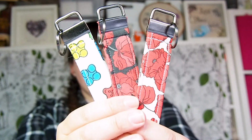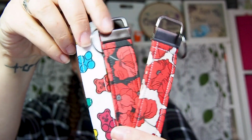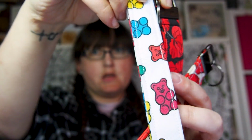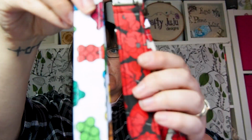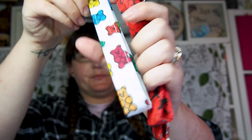And last of all, I made some new wristlets. We have got Poppy, and Jelly Baby. So we've got the black Poppy, white background, and the Jelly Baby. These would also work well as lanyards if you wanted to order lanyards.